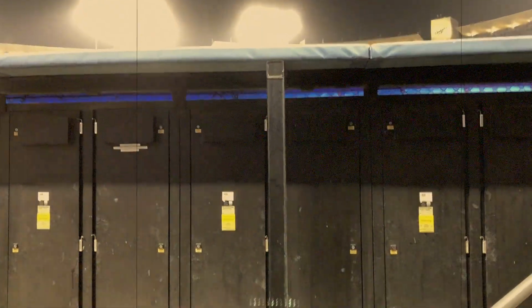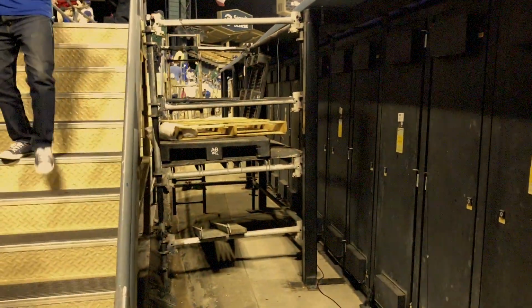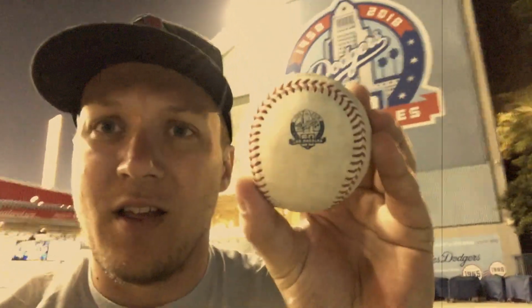The notorious stairway and behind the fence. Really kind of a cool area back here. I know that everyone has seen it, but just wild, just crazy. End of the fifth inning. Isn't that a beautiful logo back there? Reminds me of one.